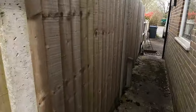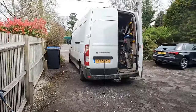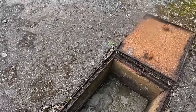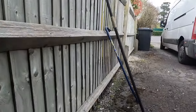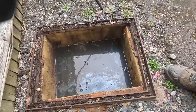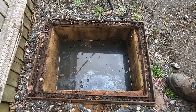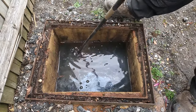As we move round to the front of the property, this one's clogged up. Apparently this one's a boundary that goes off to the road. So we are going to start right here. We're going to start with a probe, see where it gets us. We'll probe about.